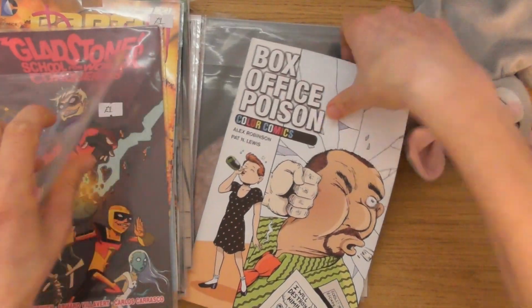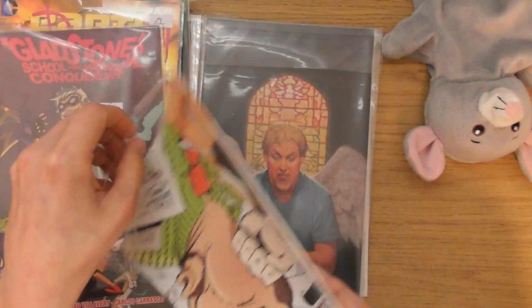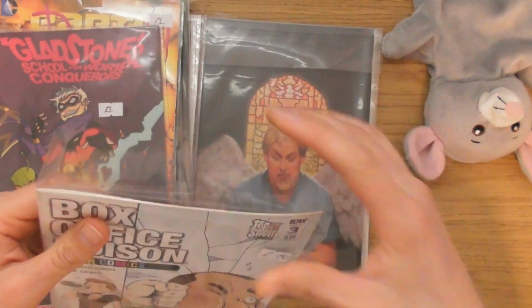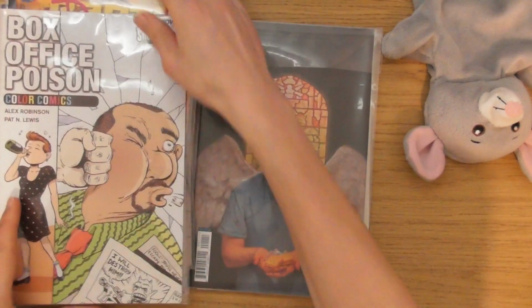It's a bunch of different characters. I think there's a bunch of characters all sort of linked together or something, but they're all living just everyday normal lives.